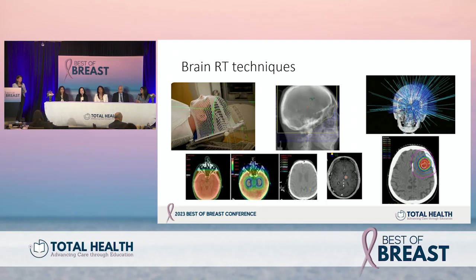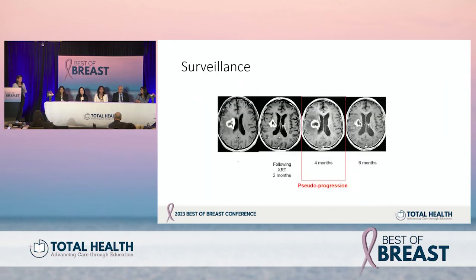It can take sometimes 2 weeks even just to initiate treatment, and then they would be delivered in a single to up to 5 fractions. And then a note on surveillance. Just because especially what was exciting about HER2CLIMB is, a lot of these patients had active CNS disease, and it often comes up after a patient has had some form of local therapy. There can be fluctuations in the treatment cavity if we're treating postoperatively, or even the size of lesions.